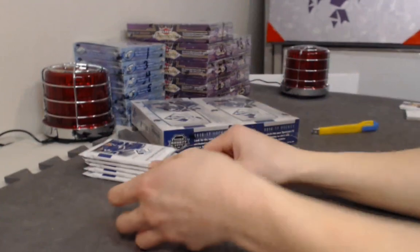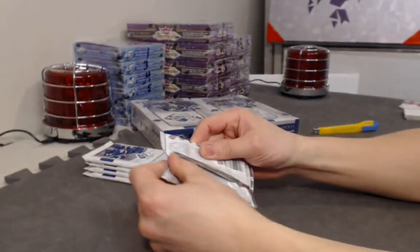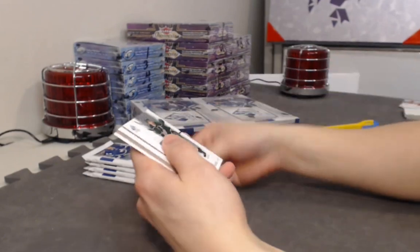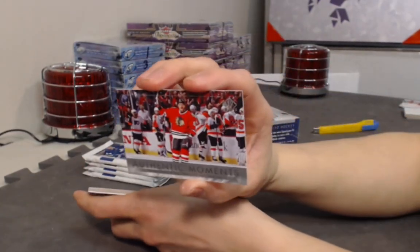Holy cow, the Bondra is selling for 122? Whoa, really? Wow. Huge! Oh, I gotta see this for myself. That's crazy. We have an authentic moments of Marian Hossa.